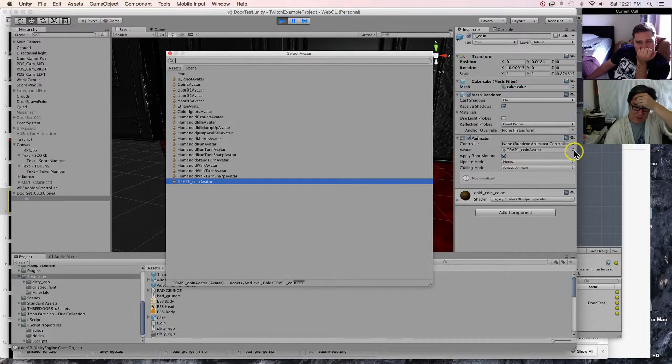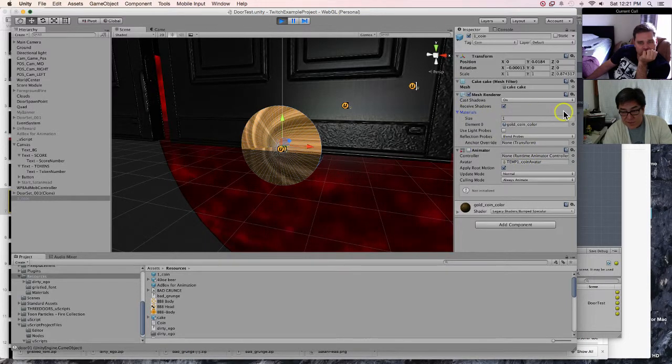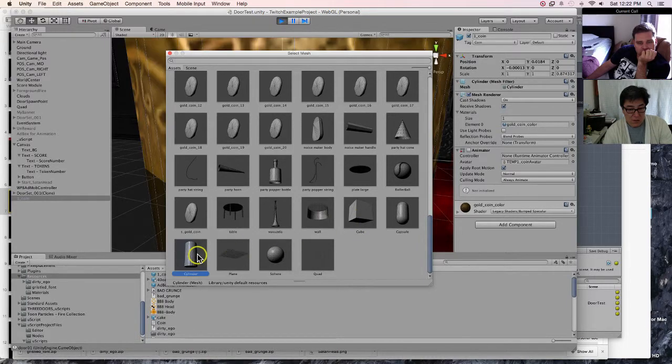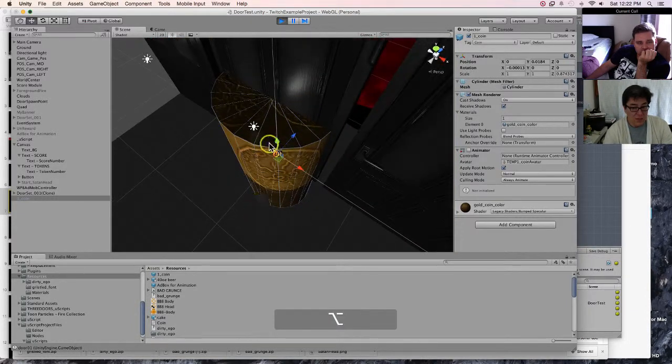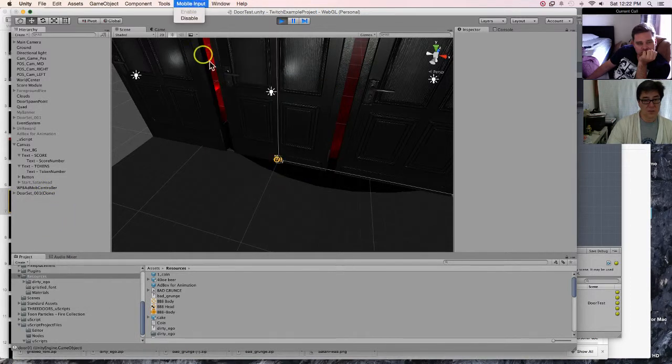Oh, what's this? Avatar. I don't know that I need an avatar. I don't need animations. Let's go back to the coin. Sorry. Let's try cylinder. But the question is, what's it look like on top? Alright, we'd have to actually do a mesh. Yeah, one sec. Let's do this.